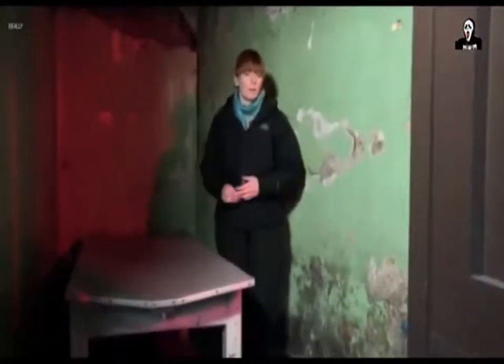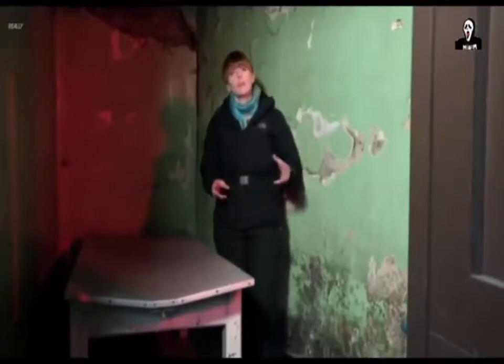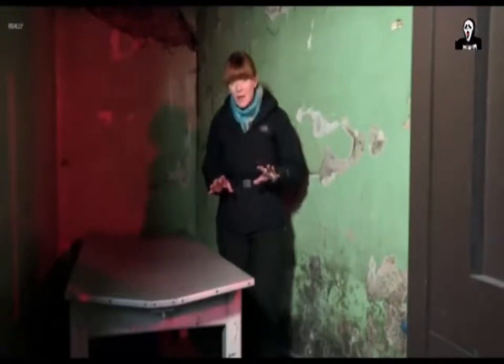Before bodies were buried or cremated, they would have to be stored in a cold place. Well, this refrigeration room throughout the years would have housed hundreds of bodies. So it's no wonder that this small room is a place to be feared in the dead of night.